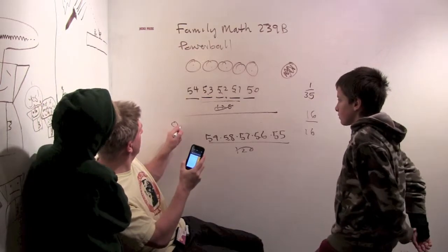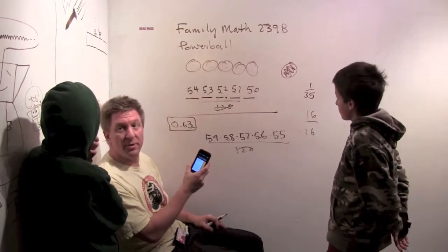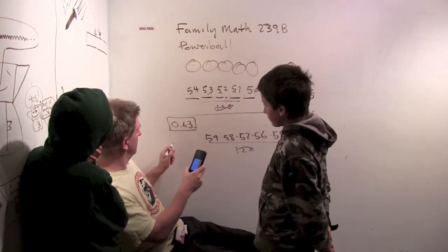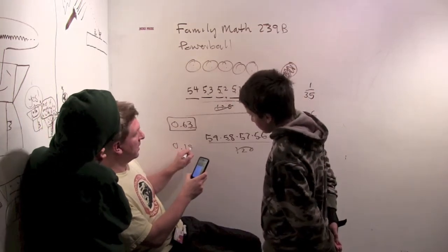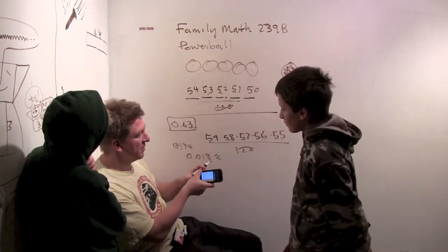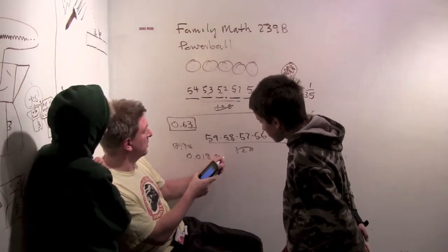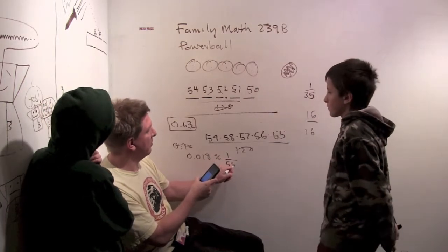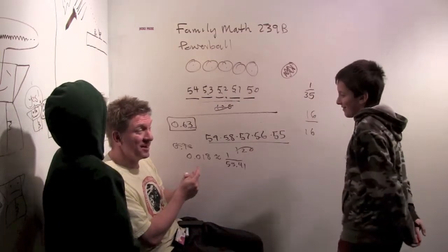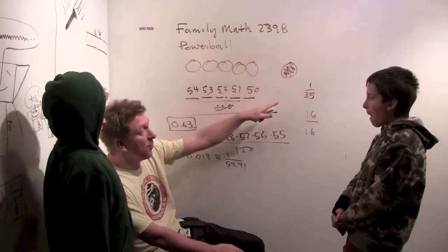So 0.63 is my chance of missing all of them. Times 1 out of 35. So divided by 35 is about 0.018, which is approximately, let me do 1 over that. 1 in 55.41 approximately. So this is a little bit easier to win. Yeah, a lot easier to win. That's not 1 in 175 million, it's about 1 in 50, call it 1 in 55. So we might win that. But it's interesting it's not 1 in 35.